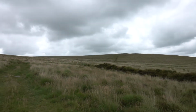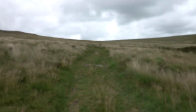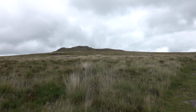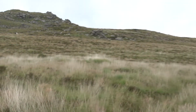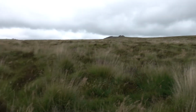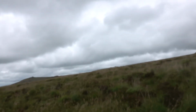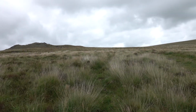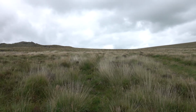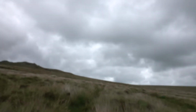Right, so we're almost at the bit where the wall curves away from us at the top end of the square. A little Hare Tor, what we're aiming for is like there, and we're looking for tracks up to it, away from the track we're on, I think. Maybe this. Not sure.